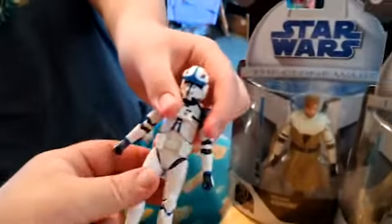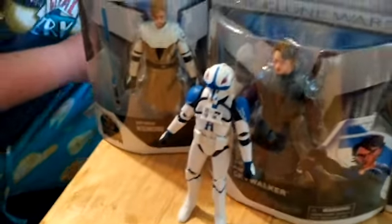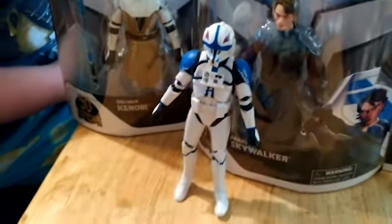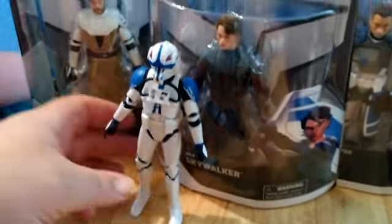Although I do have some toys on the wall. Put him right there. Was that all he came with? Just the one blaster? Yep. Okay. So let's see. Let's check them out.